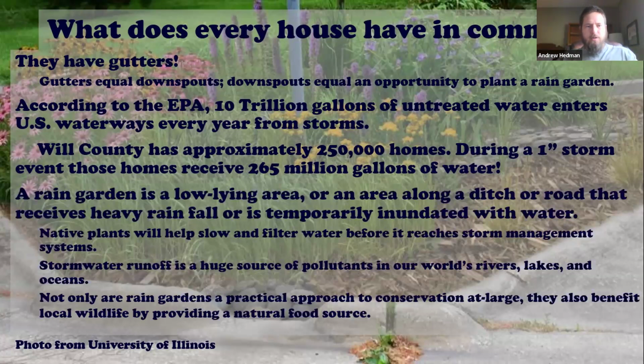So what is a rain garden? It's simply a low-lying area along a ditch or road that collects water or is temporarily flooded. I think in my home, at the end of the driveway, where the driveway meets the road, in a heavy storm event, it does puddle for about a day and then it goes away. There is a culvert pipe under there, so that kind of diverts it.